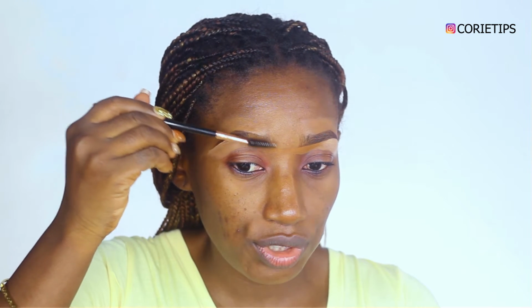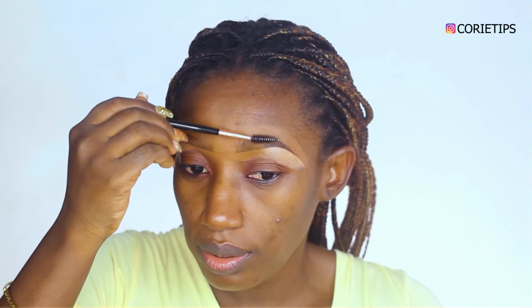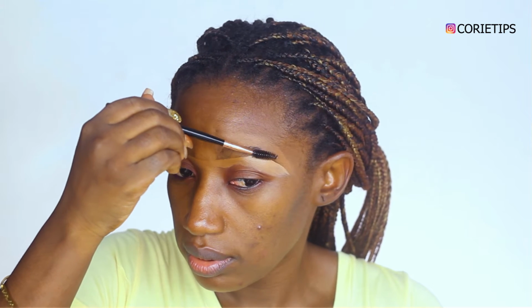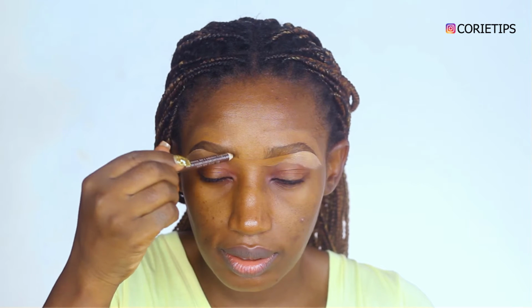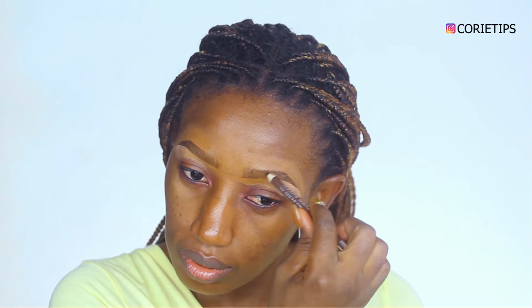So I just brushed on some of my foundation on my brush, a spoon. This is to brighten up my brows. Feel free to go back in if it's too bright. This will help to just soften your brows, and you can use a brow gel as well. Straight onto my eyes, my concealer.